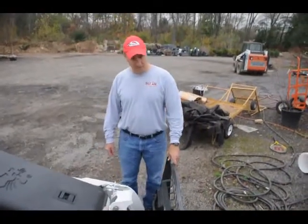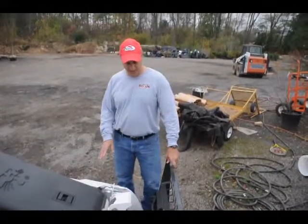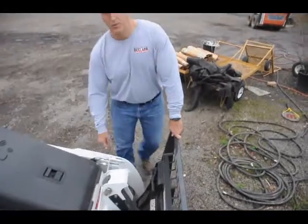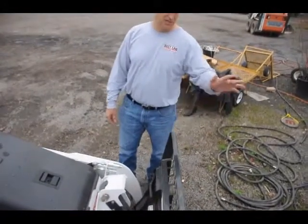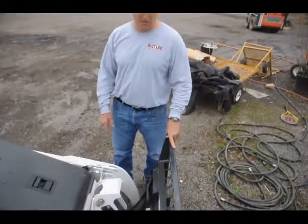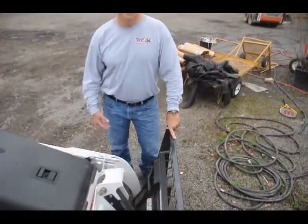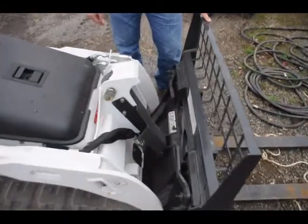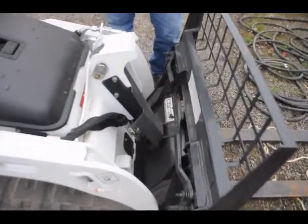Another very popular reason why Bobcats sell so much on these MT55s is the hookup on the front is semi-compatible with full-size skid steers. So if you have a set of forks on a job site or a bucket, you can actually pick it up with this machine, move it around. You have to be a little careful so you don't overload the machine, but it is compatible with other skid steer attachments.